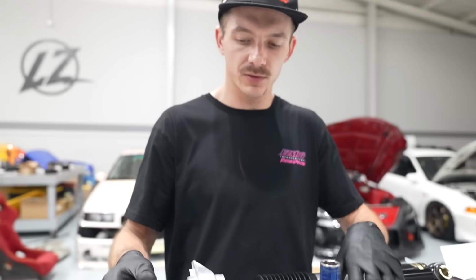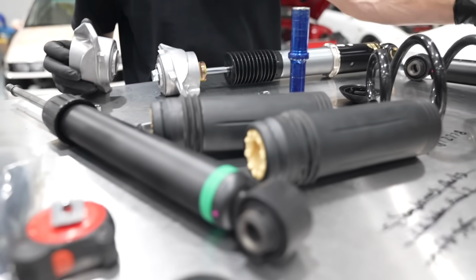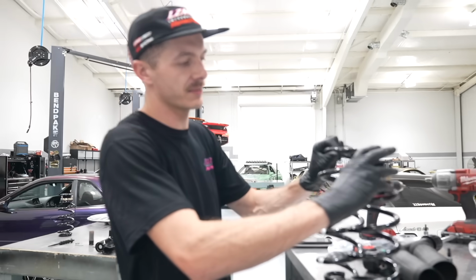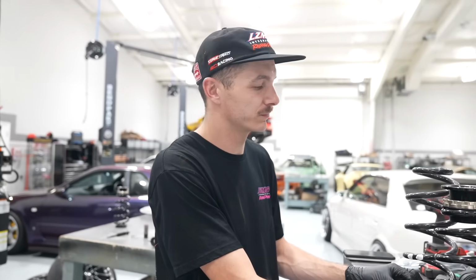It uses the factory mounts, but it does not use the factory bump stops. That's not a BC. They almost look plastic, don't they? The factory ones? Yeah. Good thing to compare it first. Since the spring rate's pretty much the same, we can see just putting it in right off the bat, that'll give us about, I'd say, almost an inch of drop. So we'll start there and then we can always go lower.